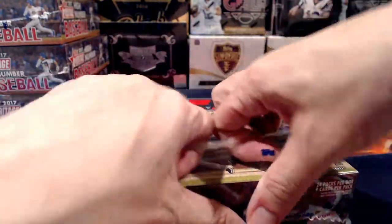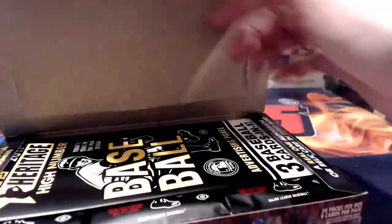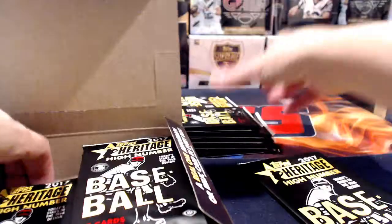Oh, David, did I pass up an action variation photo variation? If I did, I apologize. I do normally catch those. Maybe I didn't catch that when I was running my mouth too much, I guess.